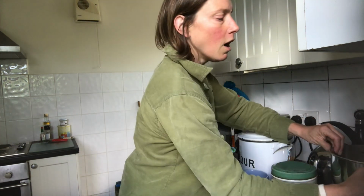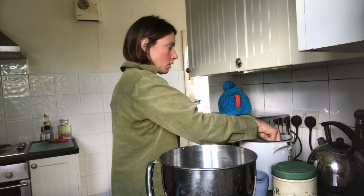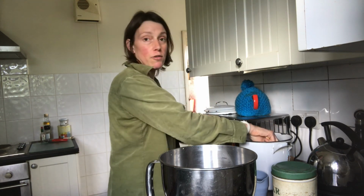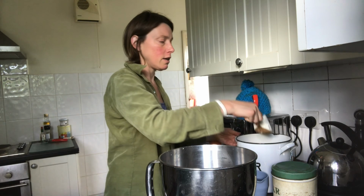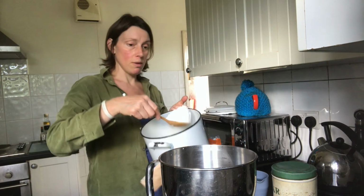So I'm going to get on and weigh out the ingredients, and I'm going to pop them in the KitchenAid and just let them do their thing. So I've got 425 grams of just ordinary strong white flour. This is organic flour from Shipton Mill. It's really lovely, just regular strong white flour.